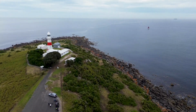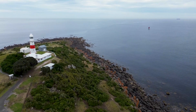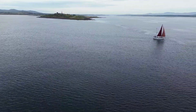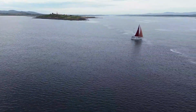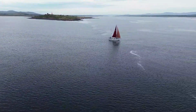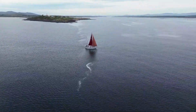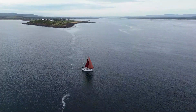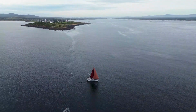I reach Low Head Lighthouse. When I see the mighty Tamar River, I get sentimental. I smell and feel that I'm in the right place. Is there more you can want from life?